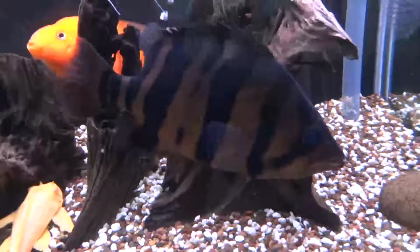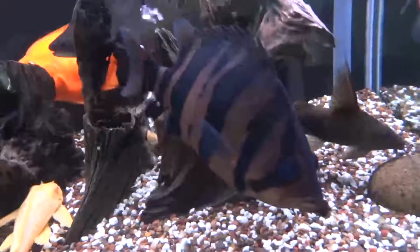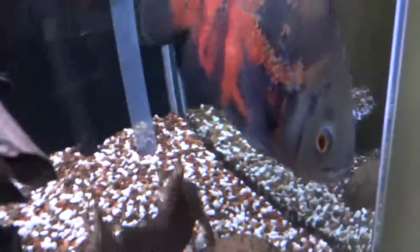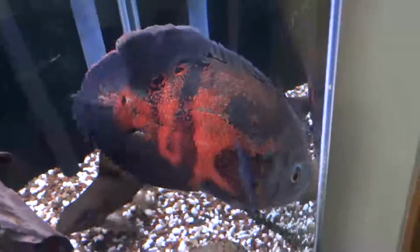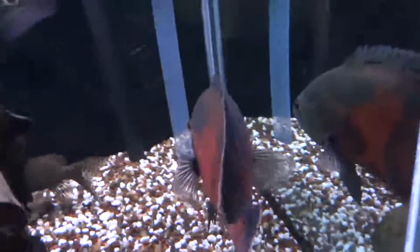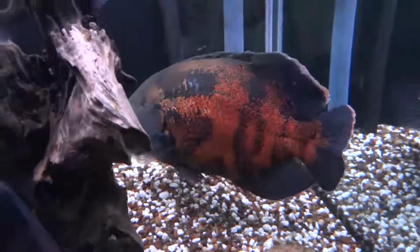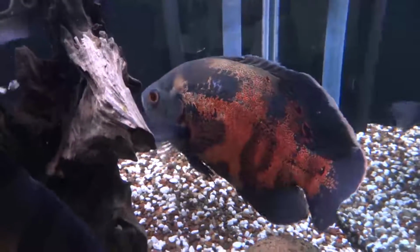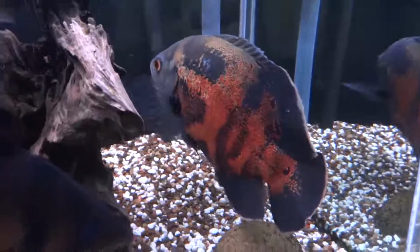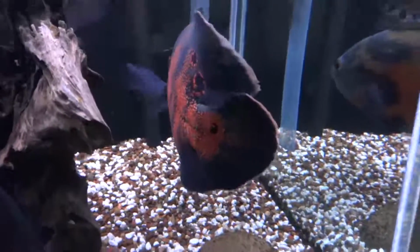Got my Indonesian Datnoid down here. He's probably 10 to 12 inches long. My Red Tiger Oscar. Really like the colors that he's grown into. He's kind of scared of the Giardini though, so he stays over on this side of the tank, so that's kind of a bummer. I don't get to see him swim around and be very active like you usually do with an Oscar.